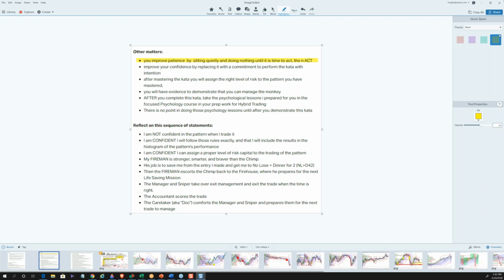Now, my fireman is stronger, smarter, and braver than the chimp. So the fireman is my hero. He's going to get me out of risk and get me to no lose plus dinner for two. And when he does, he takes the chimp with him to give him a banana for getting me into a trade that the fireman could save me from. The chimp gets you into the trade because he sees the bananas and then he says, oh crap, we're all gonna die. And he calls the fireman, and the fireman gets us out of that danger and then takes the chimp back and gives him his banana for getting us into a trade.